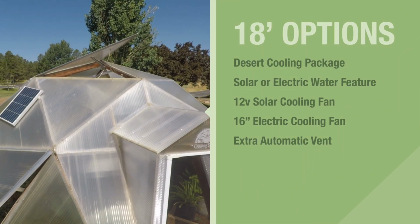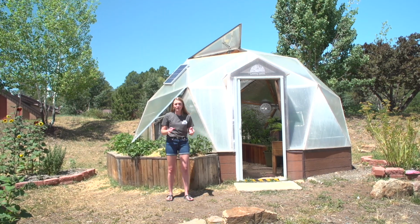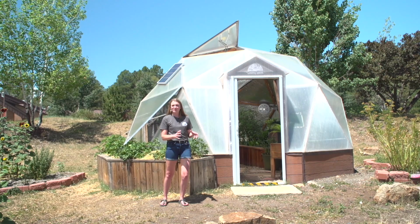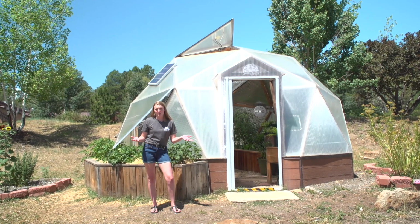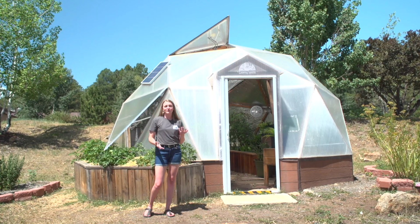Next up, we have our 18-foot growing dome. This is about 250 square feet, so it's perfect for those that are working within the confines of a small backyard, or if you just have a small family to feed. You can easily grow enough food in here to feed approximately 3 to 4 people.